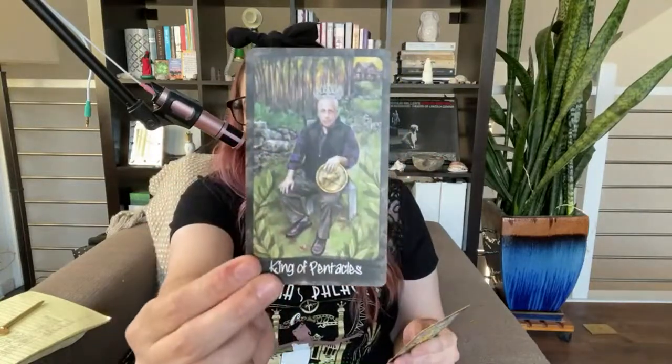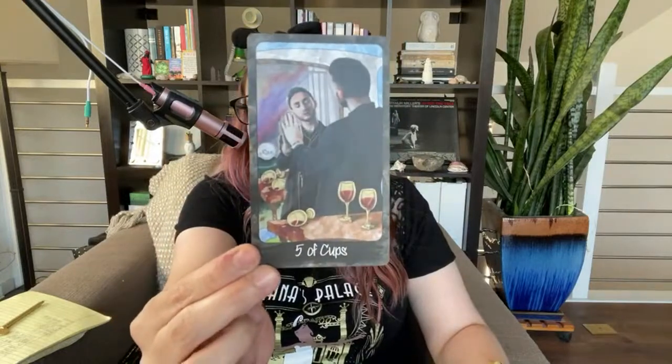Aries, I do have the King of Pentacles. This is going to be Taurus energy with the Five of Cups, which is Cancer energy. I do have the Death card here, Scorpio energy. Okay, so there's going to be changes happening here. All right, you're going to be feeling very secure. I do feel like this is something that you're able to rebuild yourself back from.